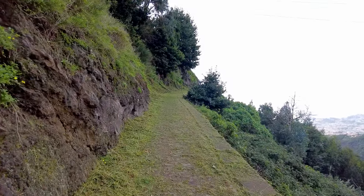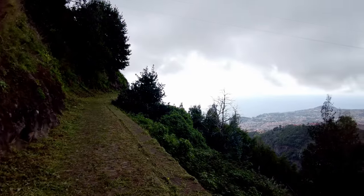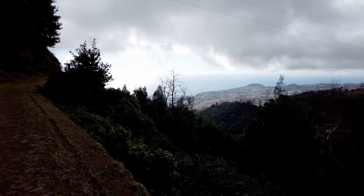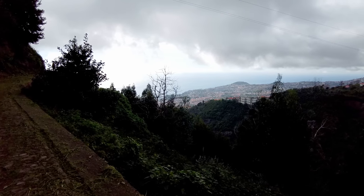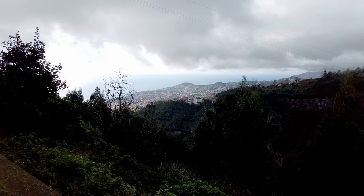So we're about 40 minutes into the walk. We're nearly at the top of our ascent. Look down there. Bathed in sunshine. Glorious Funchal. 24 degrees down there, you know. Up here, it's about 17.